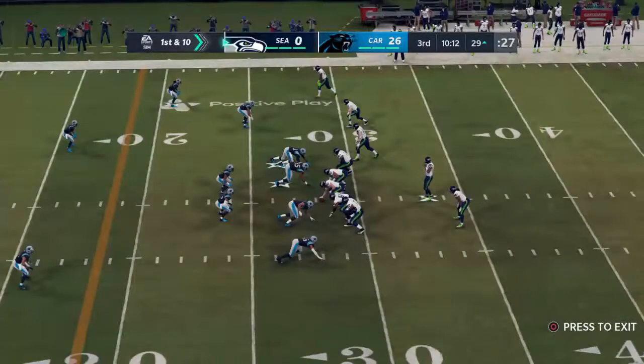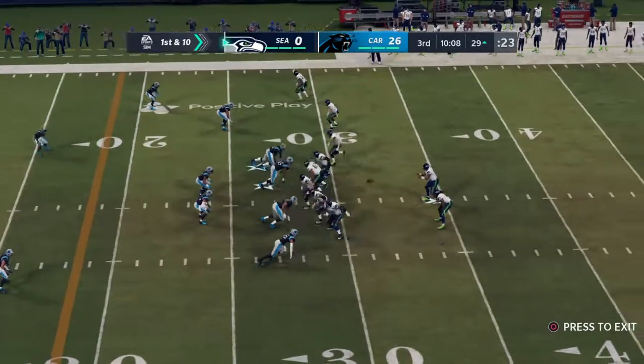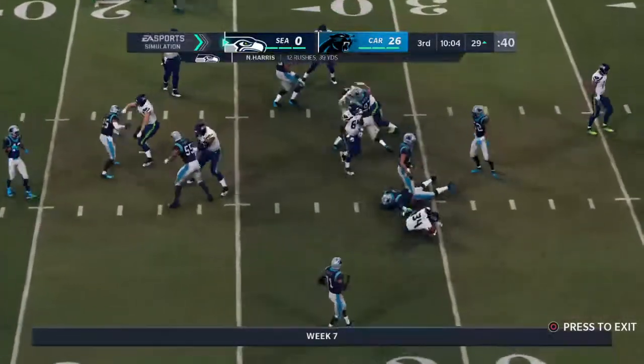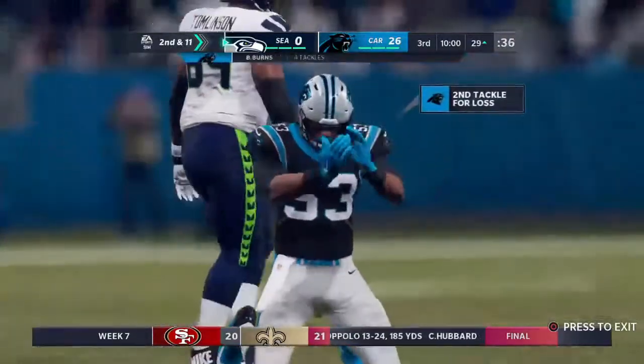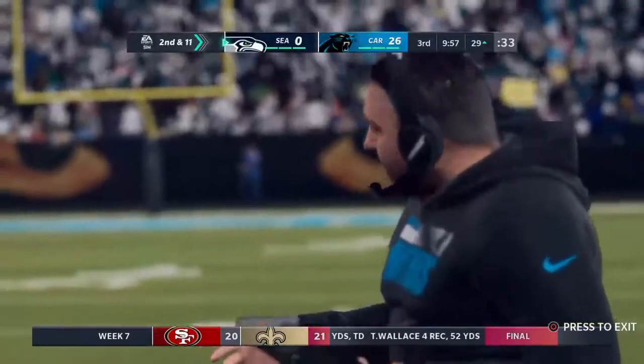Still in search of their first touchdown of the game, but they're on the move. 1st and 10. From the shotgun now, here's an inside give. And he is met quickly in the backfield. Down he goes, folded like a lawn chair. He'll lose a yard there, and it's 2nd and 11.